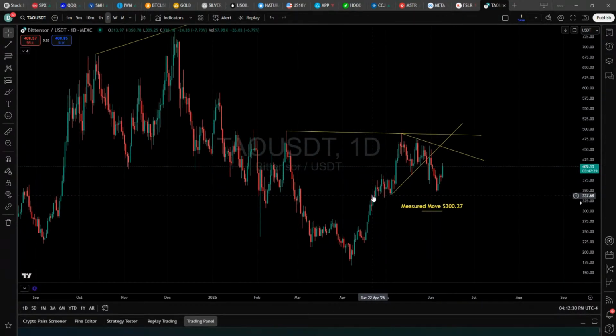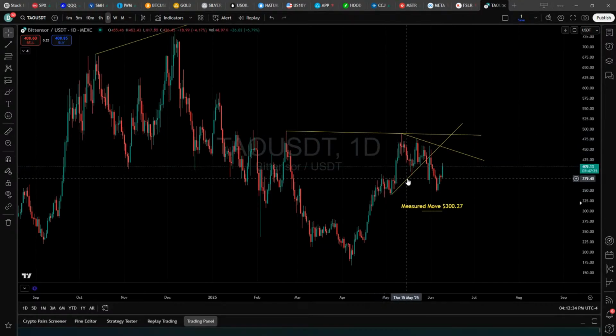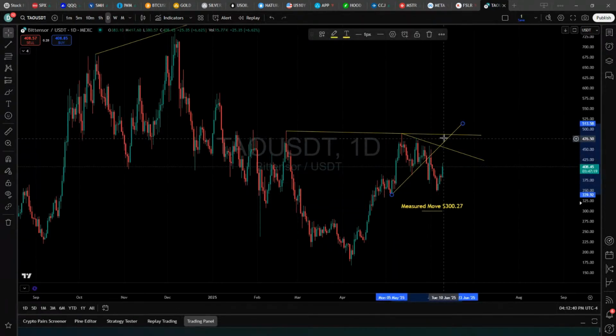You can see here we have a head and shoulders pattern right there. It's kind of sneaky how it's right in the charts. Here's the right shoulder, and then we actually broke down on price. Here's the neckline inclining in this fashion right here. We broke down, came up, retested, broke down even further. The measured move for this head and shoulders is down here at $300.27. We have not yet reached that area.